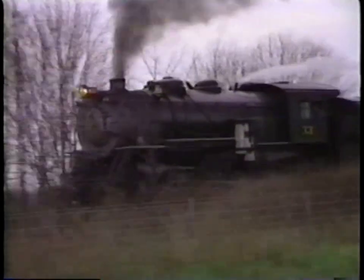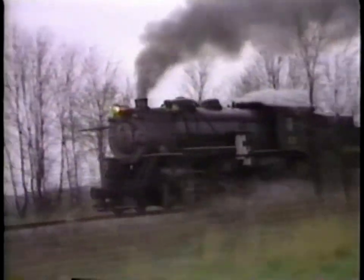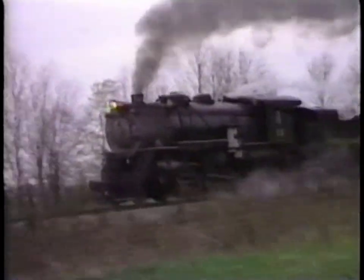And over the last 21 years, she has powered excursions to various destinations along the Hocking Valley, including Carbon Hill, New Straitsville, and Logan. So now, let's catch up with Number 33 as she goes steaming in 93 from Canal Winchester to Nelsonville.